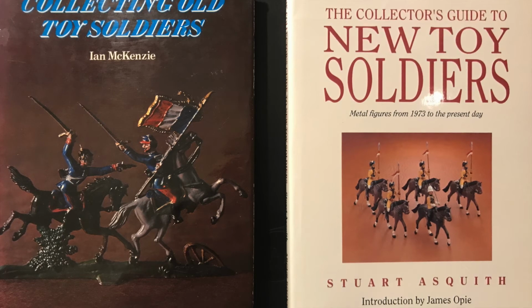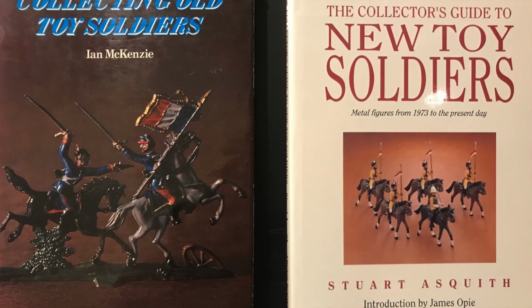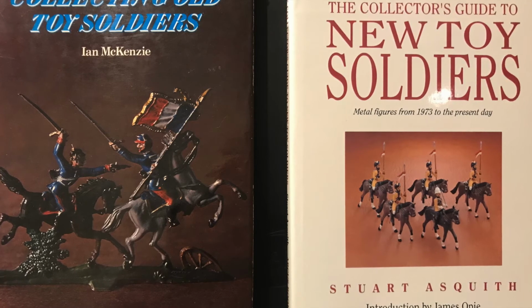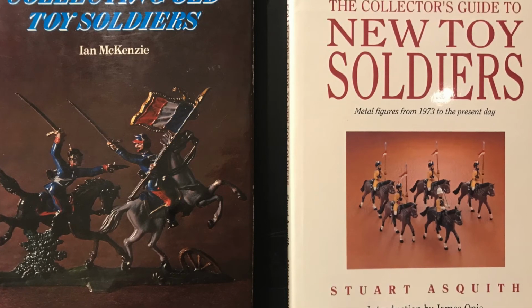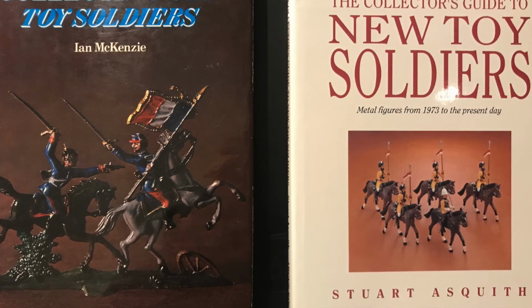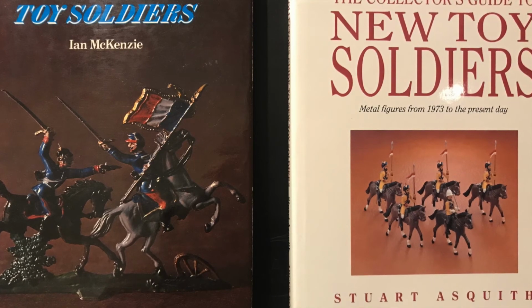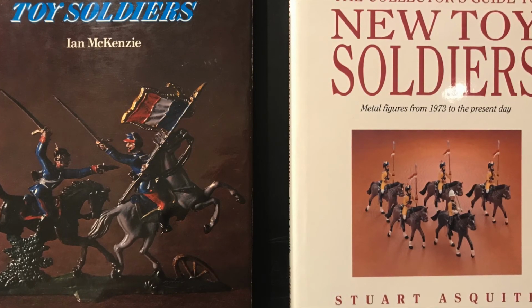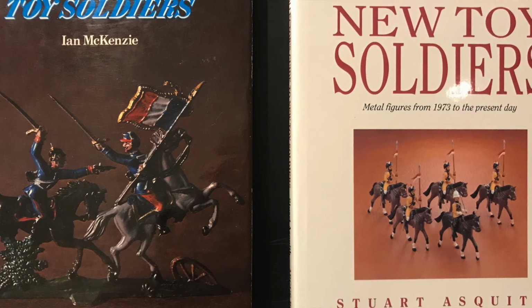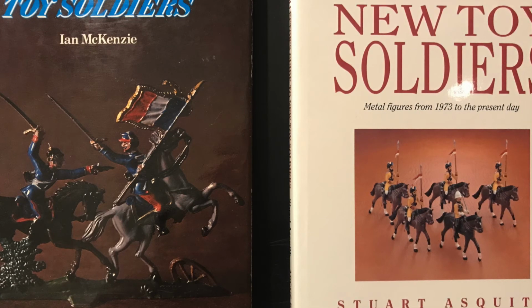The other book by Stuart Asquith is dated, but it did highlight what is referred to as the New Toy Soldiers period that started in the mid-1970s to say, about 2000. Most of these were individual makers or cottage industries, and sadly, most are gone. But Asquith captures in the photos these makers' endeavors. I still use his book as a resource when I find old toy soldiers and I'm trying to figure out who was the maker and where were they located.